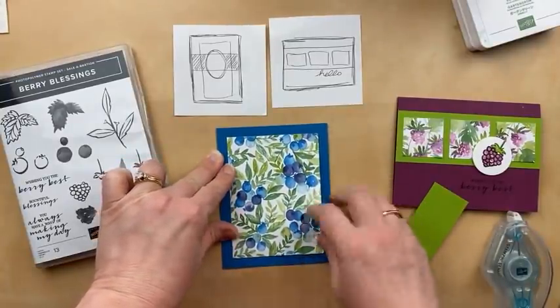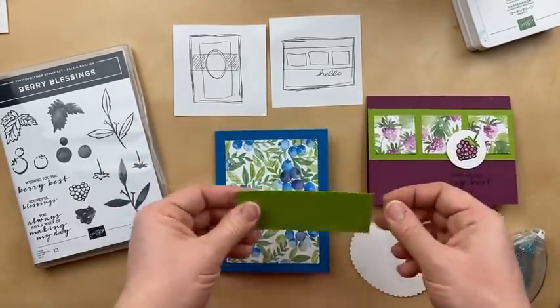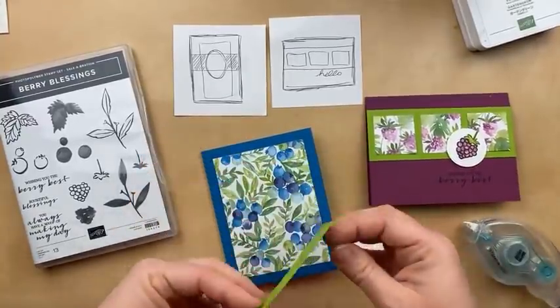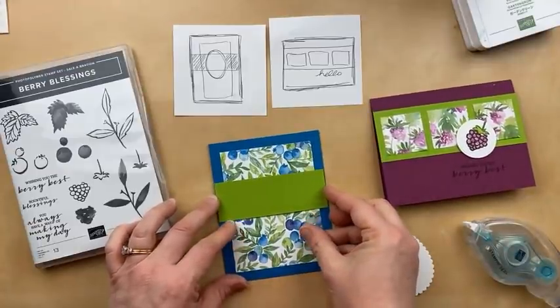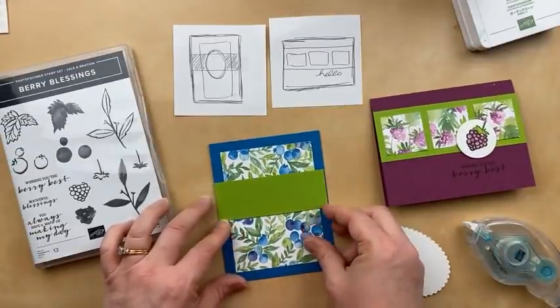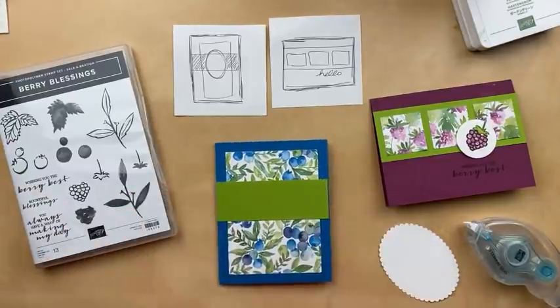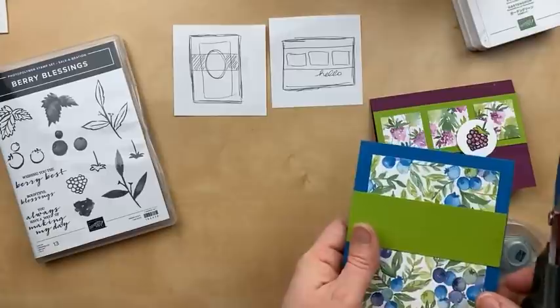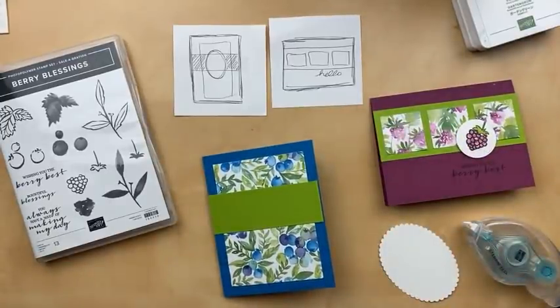And then we have a strip. This is the same color here, Granny Apple Green, 1.5 inches by 4 1/4. And that's going to go across. There's no T in across. I might need a paper trimmer to trim that one.